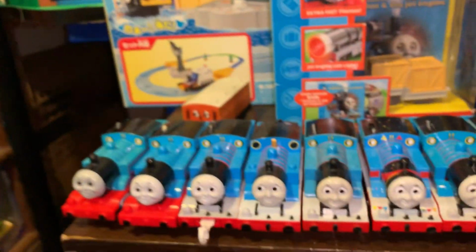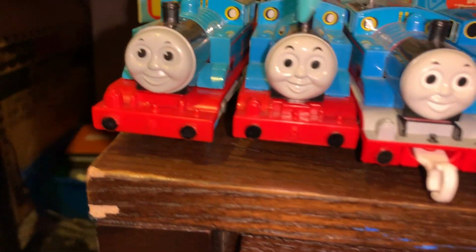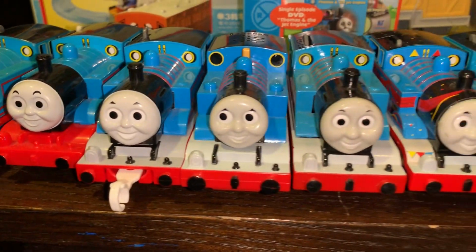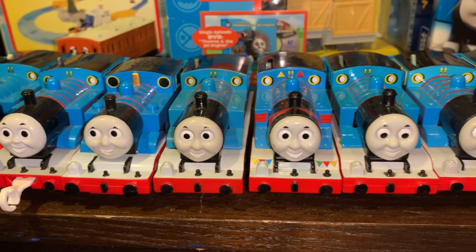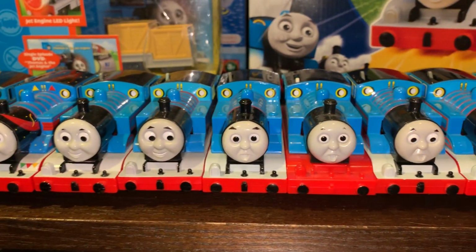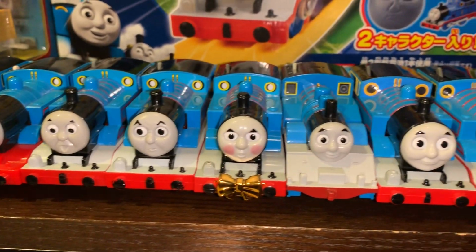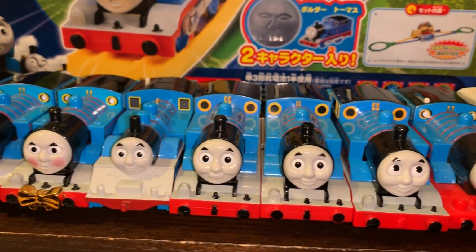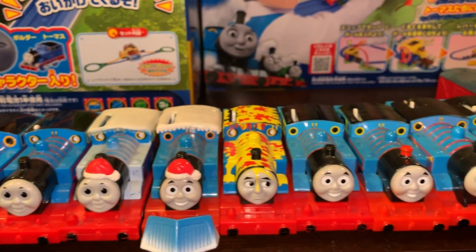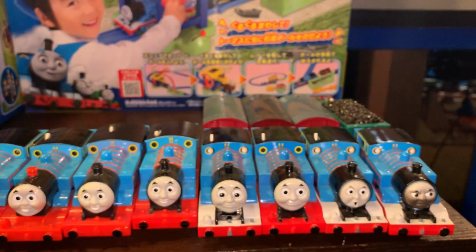A lot of these are basically identical except for the eyebrows. So the eyebrows have a lot to do with some of the variations, but for the most part, they all have different expressions and different little touches to them. And I count 36, I believe. There's 36 there.